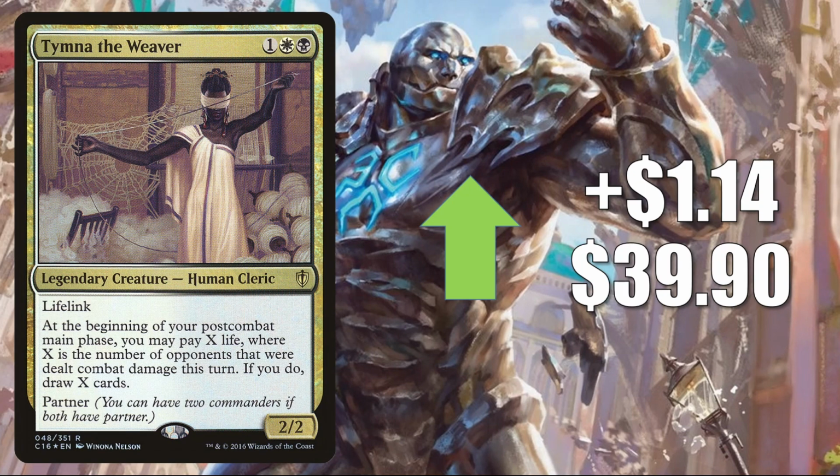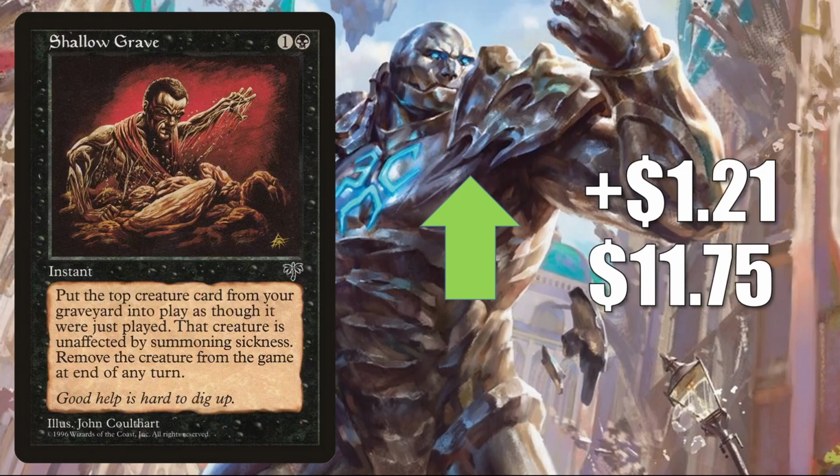Timna the Weaver, only found in foil, up $1.14 to $39.90. Highly played partner commander, especially in competitive decks. And this did get a mention in a Tolarian Community College video this week. Shallow Grave, up $1.21 to $11.75. Reserve List card that's drying up that does see a little Commander play.